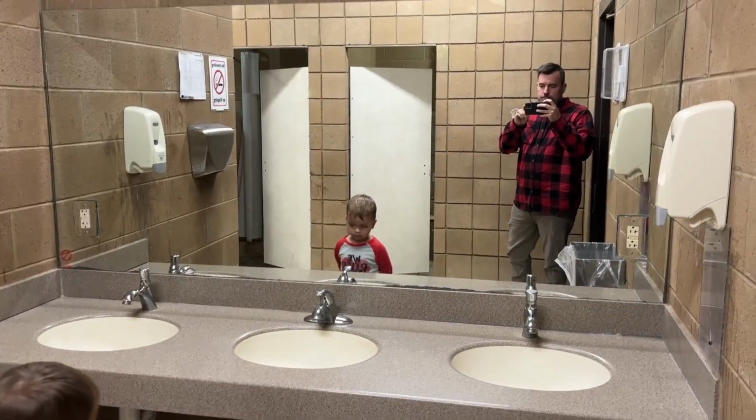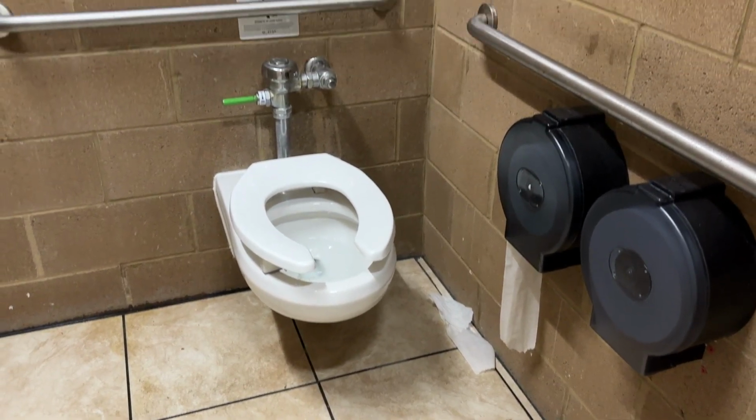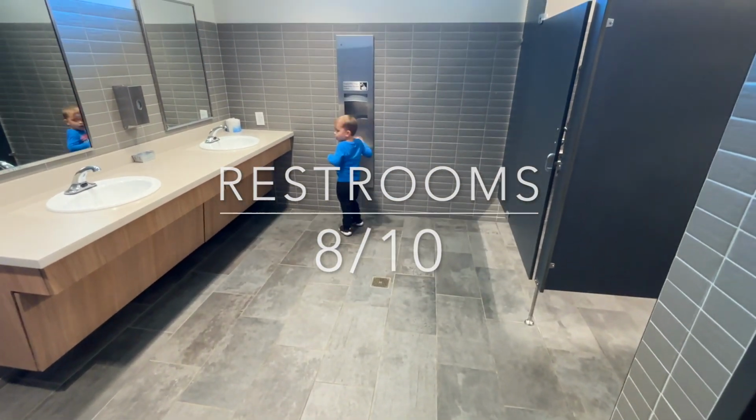Up next is bathrooms. Now, they were pretty nice, maybe a little old, but nice and clean there at the campground. There at the restaurant, they were brand new and super nice, so I'm going to give it an 8 out of 10. Up next is drivability.